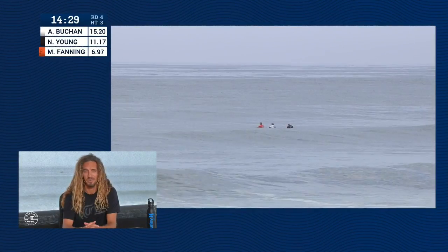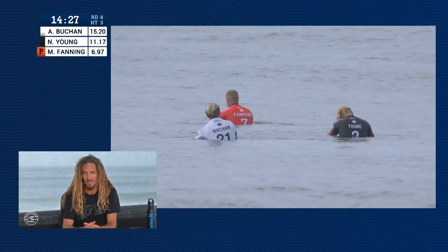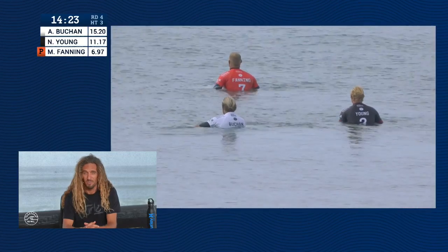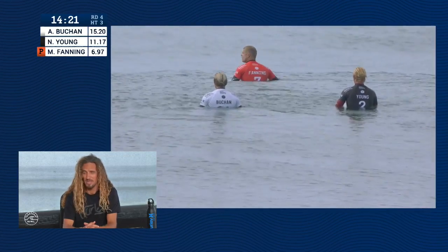I know he's had a tough year this year, but this looked like the event that he really bounced back, and he's been putting it together in a really good way. He had that heat a couple days ago. He's had two heats now where I was like, this is the Parko that I love to watch.